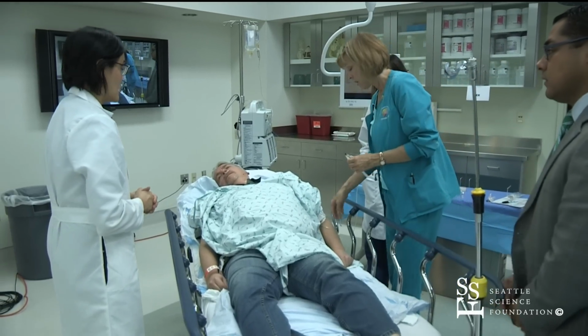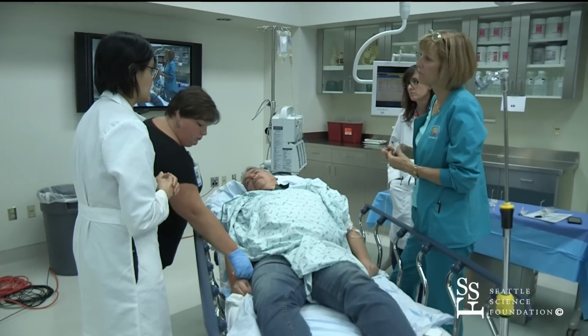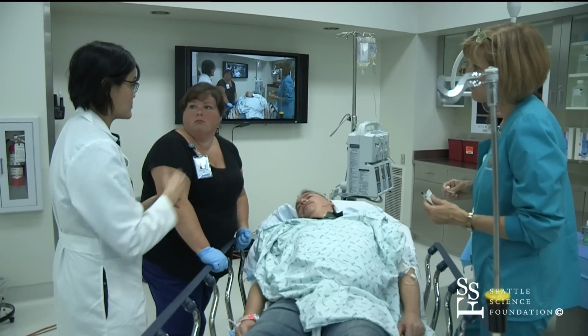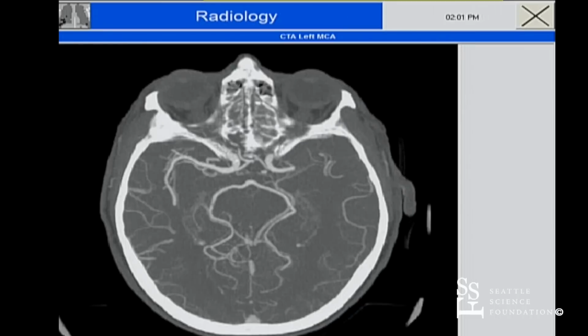Okay, perfect. Everyone, I think what I'm going to do next is call interventional radiology. I'm worried that this is a big stroke. I'd like to see the CT angiogram. Oh, there it is. The CT angiogram shows that there's a left MCA stroke. There's a clot sitting in the MCA. So I'd like to call Dr. Lowe and activate a code IR.